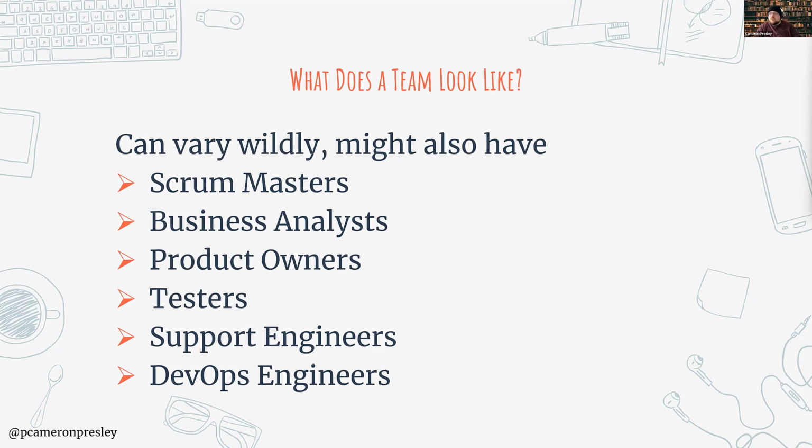Okay. So unfortunately, I've run out of time a little bit more than I was expecting, and that's okay. The two things I just want to call out is your team will either be a really small team or a very large team.